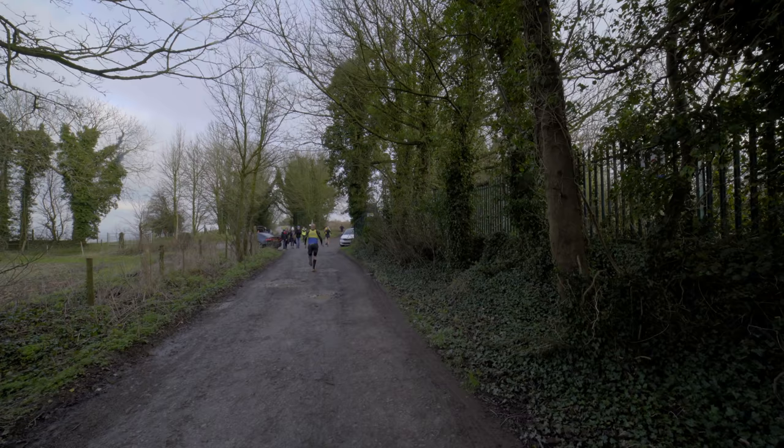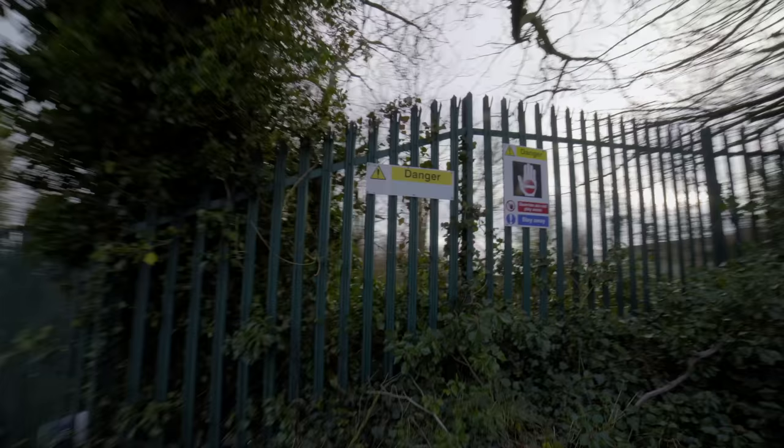So, right, let's find this hole in the fence then. By the way, quarries are not safe areas to play. Stay away.